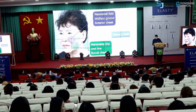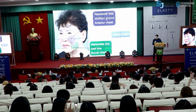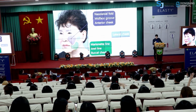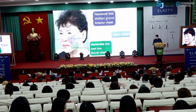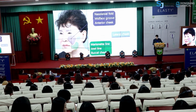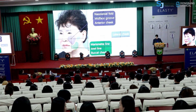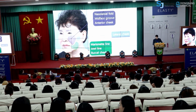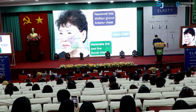Can we improve only the nasolabial fold without any change on the anterior cheek? I think it may be possible, but does it look beautiful or useful? A large amount of filler injected on the nasolabial fold can make it disappear. But is it the correct way to get youth? I don't think so. Thus, I listen to their words in one ear and out the other.